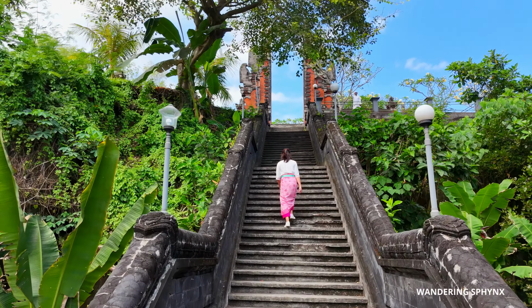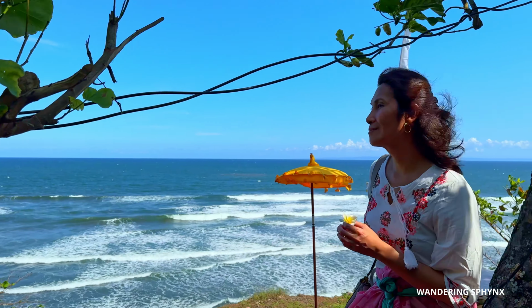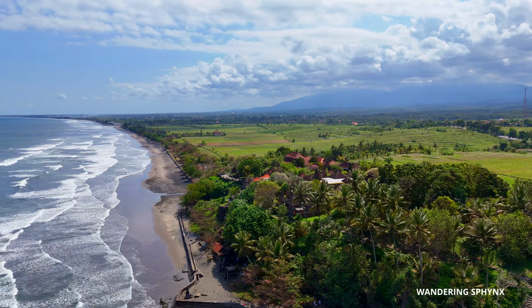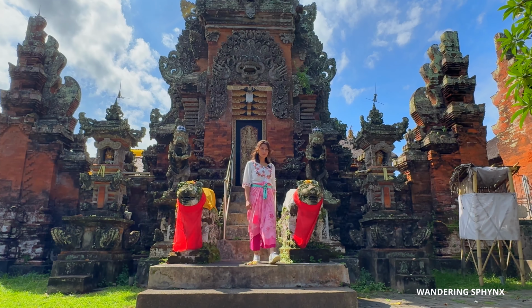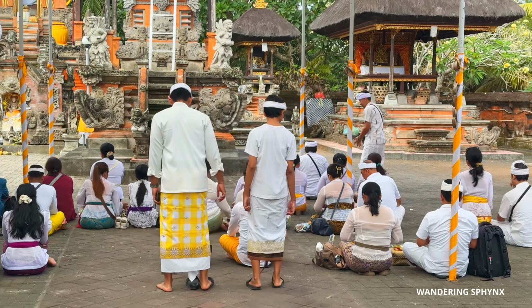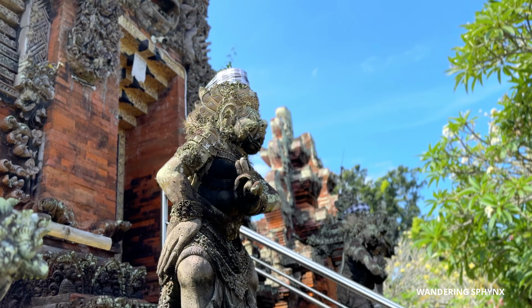The Rambut Siwi temple is one of the largest of all Hindu temples in Bali and is located in Negara Regency of West Bali. Situated on the edge of a cliff facing directly the Indian Ocean, its name translates to holy hair in Indonesian. It is believed that this temple was built in order to keep the powerful forces of the sea away from the land and the village. The locals also believe that Rambut Siwi is a secret temple and there was a time when it held many secret objects and is shrouded with mystery and uncertainty to this day.